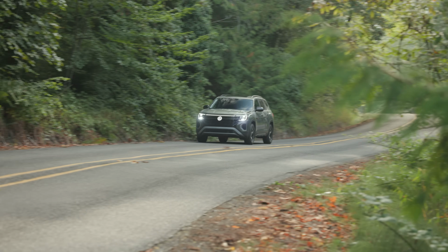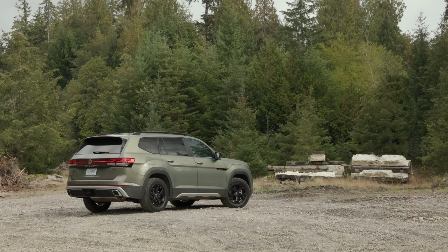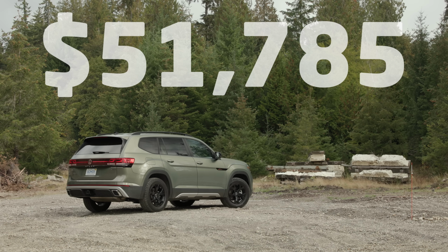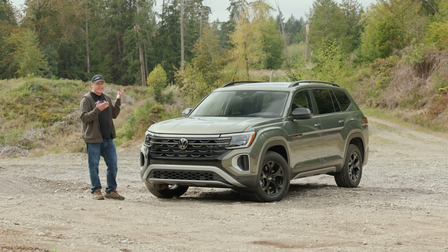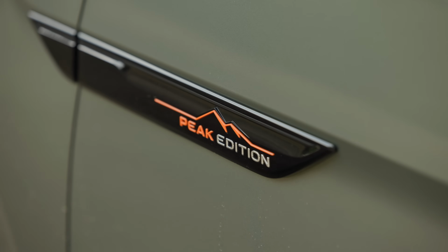EPA rates economy at 18 miles to the gallon in town and 24 on the highway. Price as you see it here with no additional options, $51,785 US, including destination. Personally, I think this is a great looking vehicle, especially with the avocado pearl paint.